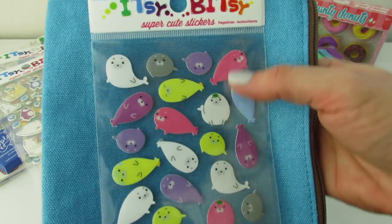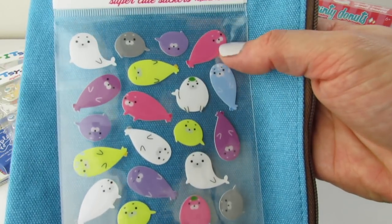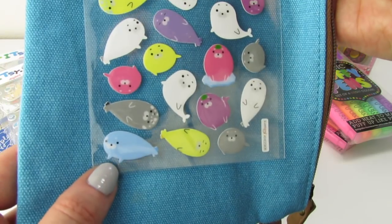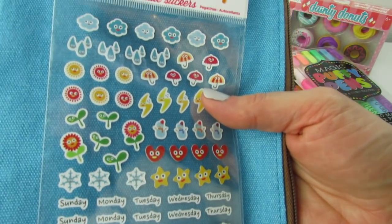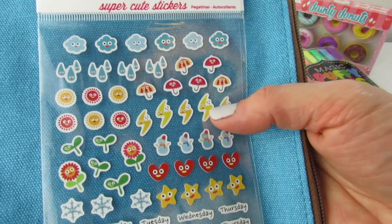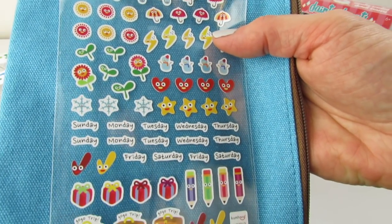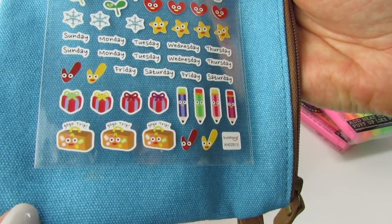I know I haven't. We have the seals, and I love the little light blue one. Aww. Seals. These are specifically for your planner, and the majority of these are weather stickers. We have rain clouds and umbrellas, lightning, snowmen, hearts, stars, the days of the week, little pencils.